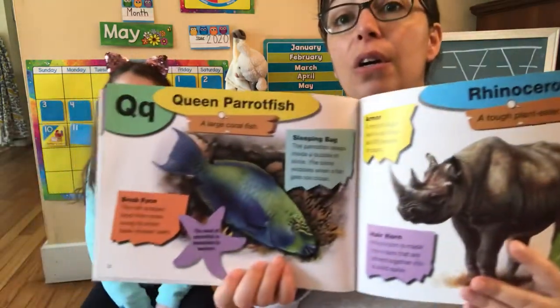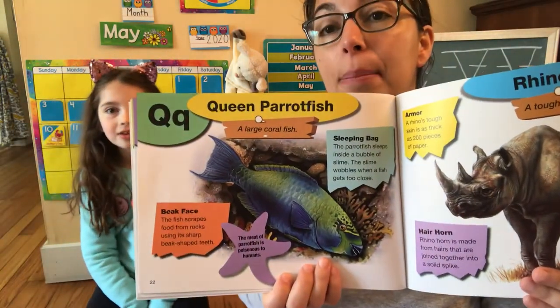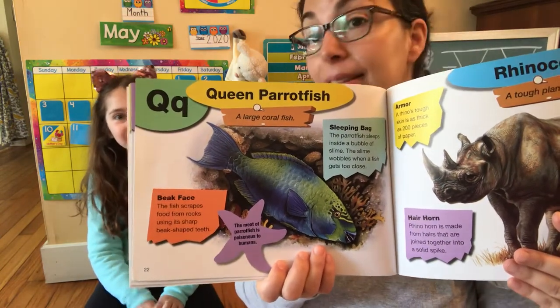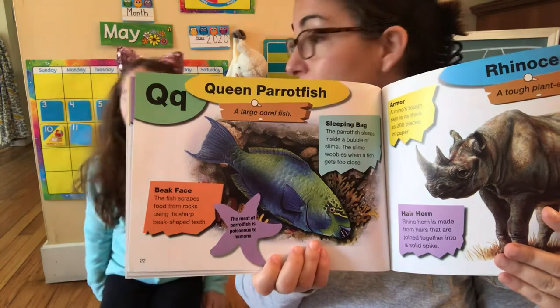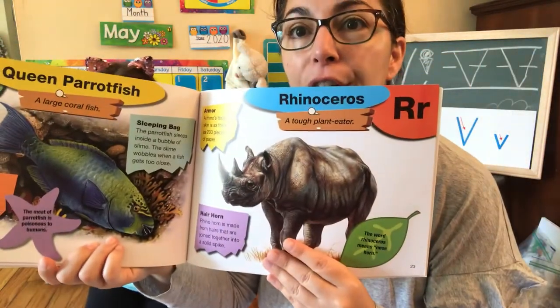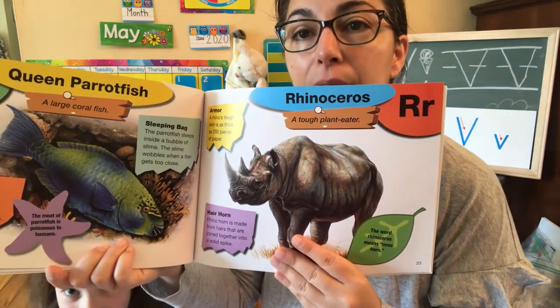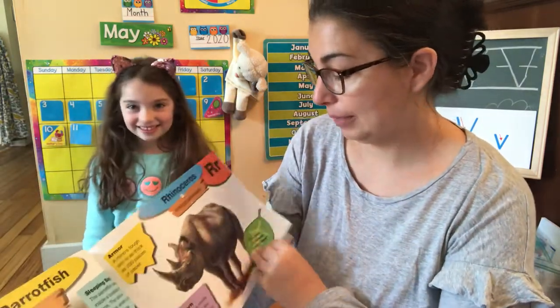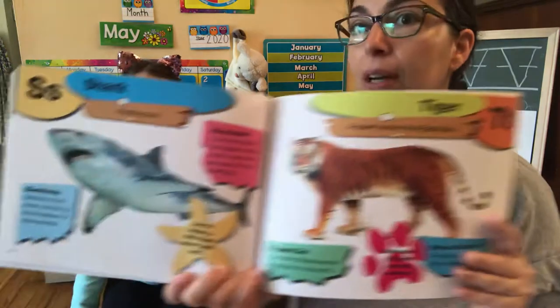The queen parrotfish. Where does that one live? See? Yeah, it doesn't live on land. No. Rhinoceros are land. Yes. It's a plant eater. Oh, what about the shark?